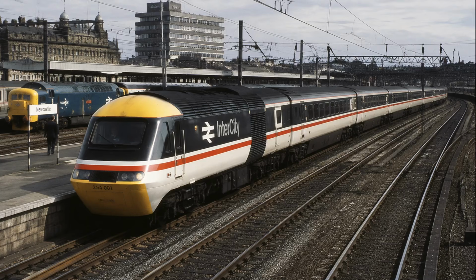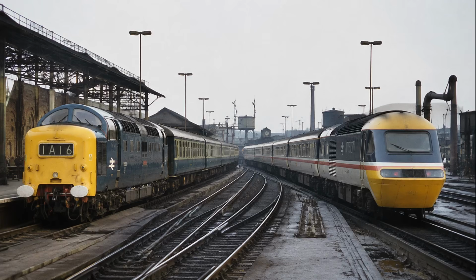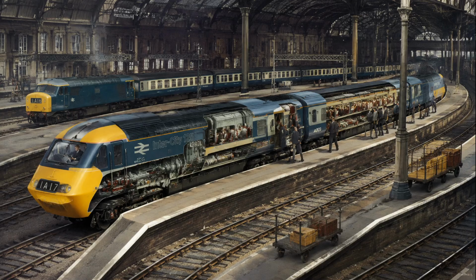The machine that replaced the Deltic was not merely a stronger locomotive. The InterCity 125 was a coordinated train set with a power car at each end and passenger vehicles designed for sustained high-speed service. Here, the familiar story changes direction. The Deltic had been the modern answer to steam's operating burden, but it remained a locomotive hauling conventional coaches. The high-speed train treated traction, braking, aerodynamics, passenger accommodation, and turnaround as one package.